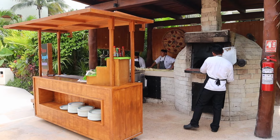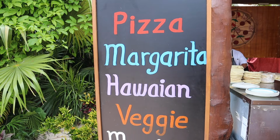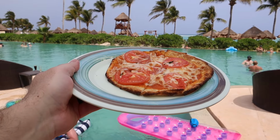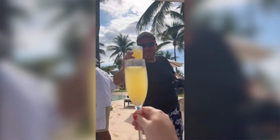The next miscellaneous food option was the pizza by the pool. Probably some of the best pizza I've had on a vacation. They had a number of different options, all cooked in a wood-fired grill. So a really great lunch option if you're hanging by the pool. And while you're hanging by the pool, there's a couple of other things that pop up throughout the day. So most mornings they had somebody walking around with mimosa ingredients.